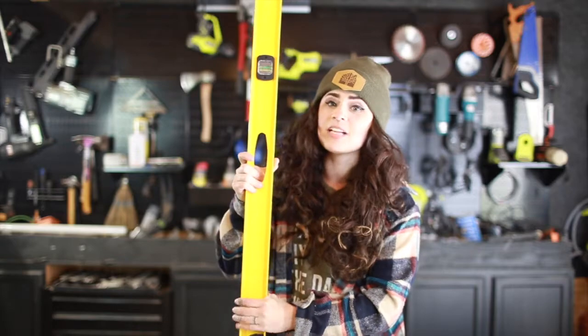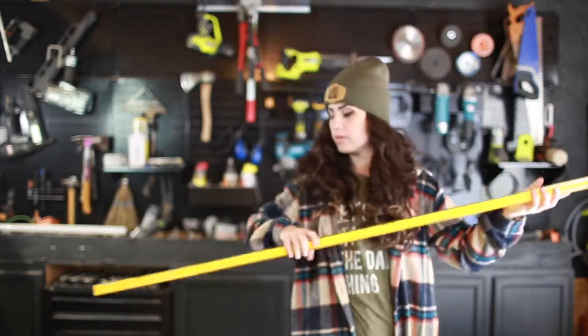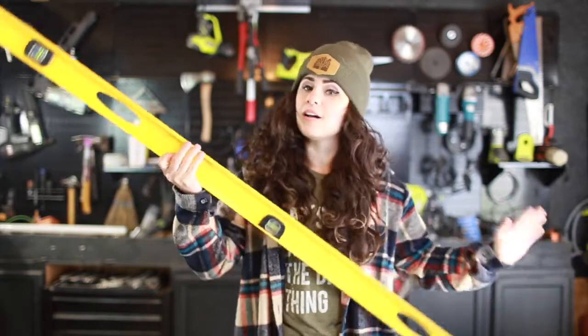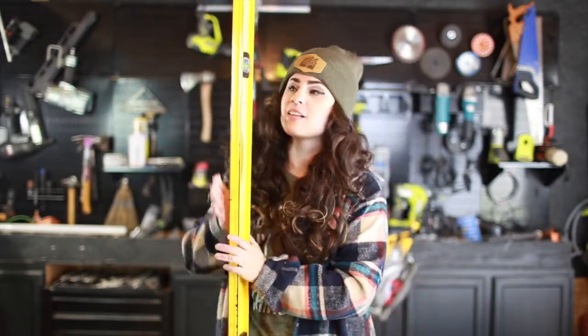A nice long level like this also functions as a straight edge, so if you're wanting to cut your plywood, you can place this on there and mark that line, and you'll know it's nice and straight because a level is straight. So I always recommend people getting a level. These longer ones can be a little bit pricier, but a nice 4-foot level is gonna come in handy a lot.